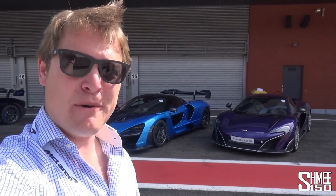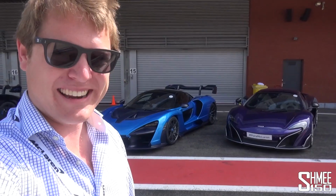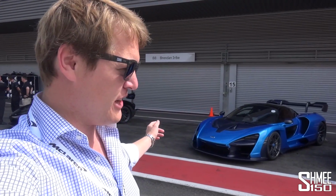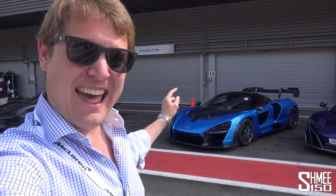Here at the circuit of Spa-Francorchamps, the Formula 1 track here in Belgium for Pure McLaren. Now I'm actually here with both of my McLarens, the Senna and the 675 LT Spyder. But that means we've got one Supercar and one Hypercar, McLaren Super Series and the Ultimate Series. But what are the differences between the two and what makes a Hypercar get that name?